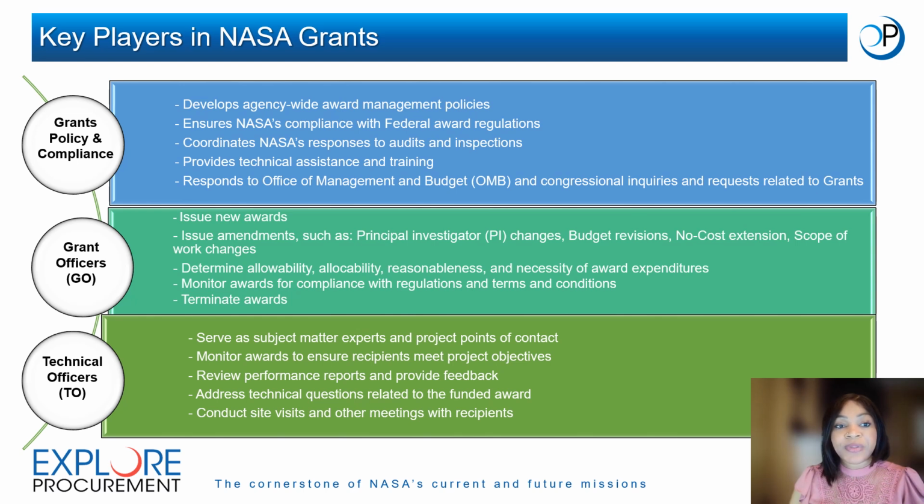terms and conditions. The mission directorates or the program offices assign a technical officer to each of the awards to be the subject matter expert and primary project point of contact. The responsibilities of a technical officer include monitoring the award to make sure that the recipient is meeting the project's goals, objectives, and deliverables. They are also responsible for reviewing performance reports and providing feedback to the recipient. They address the recipient's technical questions that are related to the funded award. They perform monitoring activities and conduct meetings with the recipients and also concur with the grant officers on any changes to the award, again, such as a PI change or scope of work change.